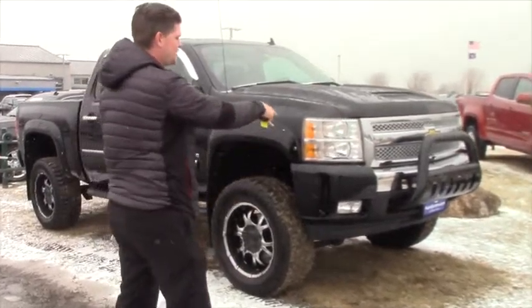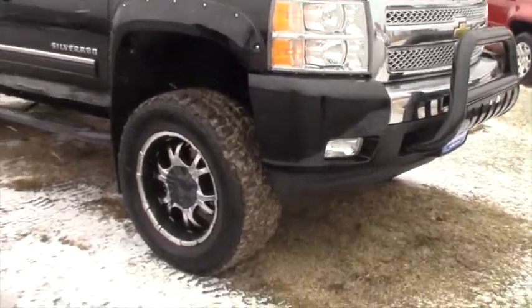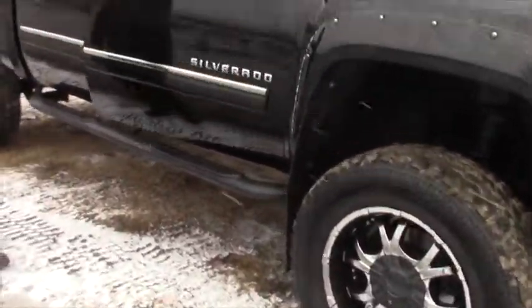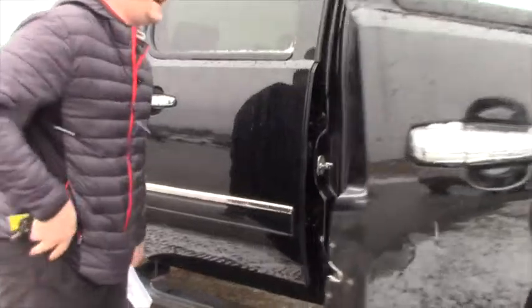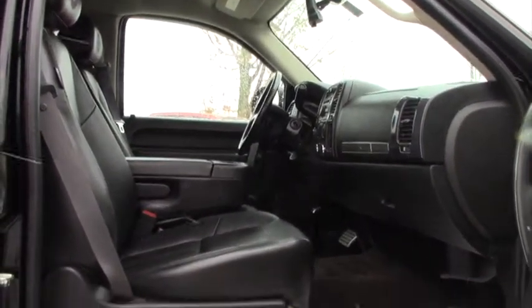sort of thing. They even have the brush guard on the front here, so I just wanted to give you a general idea of what it looks like inside. It's really a beautiful truck, a lot of fun to drive. I actually used to have a Z82, which was an extended cab version.